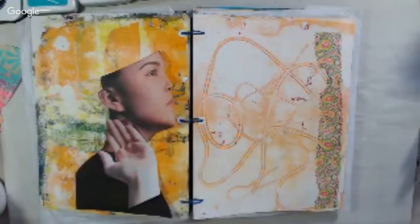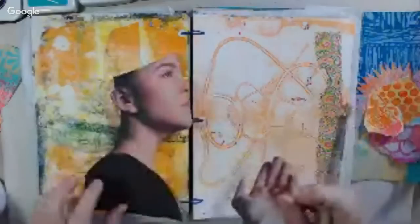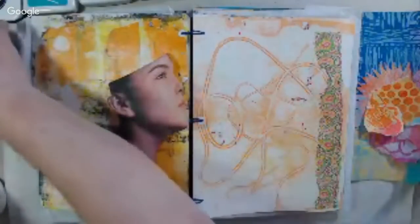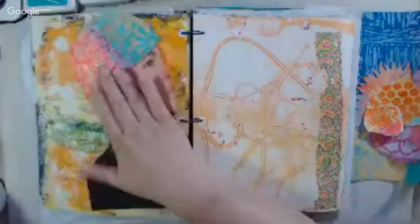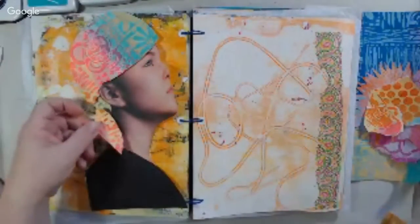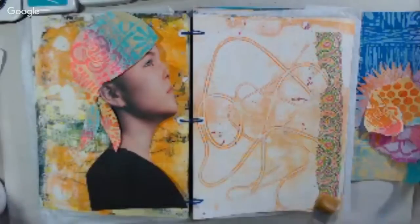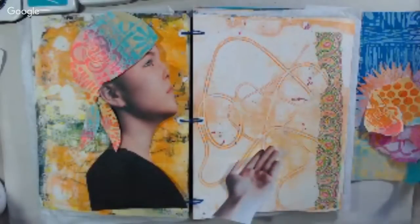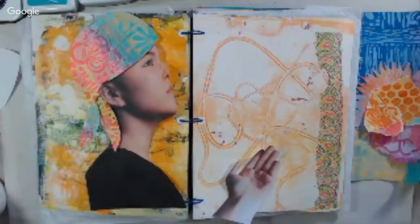I cut the top of her head off. Poor thing. These two graphics are from Unsplash, so they're royalty free. I'm going to give her a headscarf because I think that's a hippie kind of thing. I've already started to cut a few things because I didn't know how much time I'd have. I've got stencils and things, and also this shape seemed to be really common.